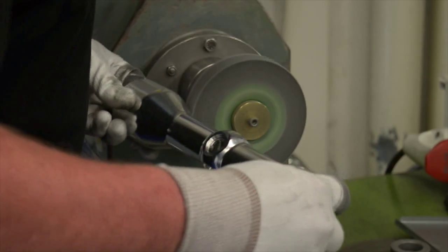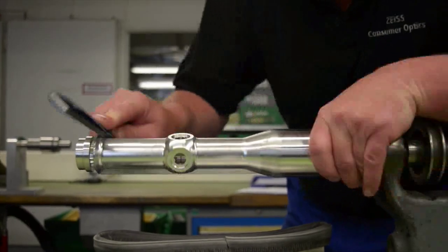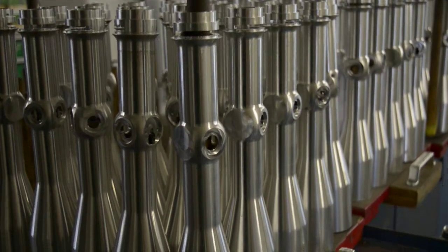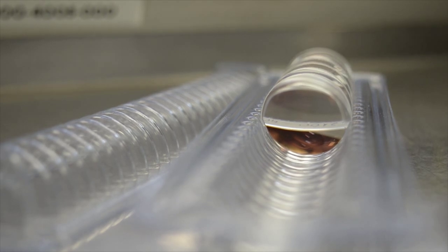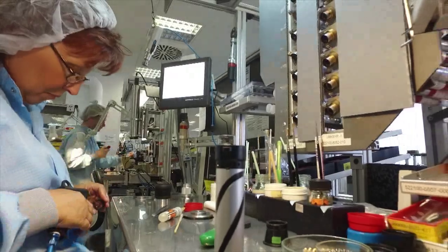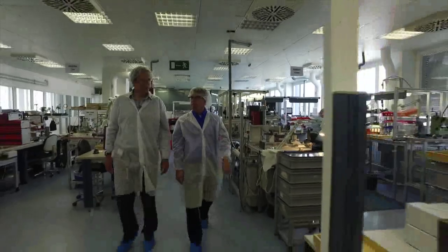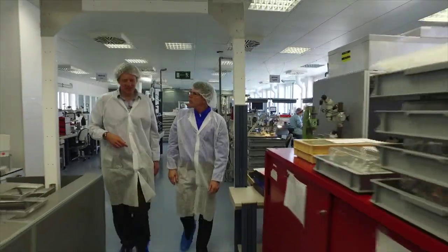The last time we were here at the Zeiss factory in Wetzlar, we were looking at the production of the Duralit rifle scope. That was 6 years ago. This time we're here to find out as much as they'll allow us about the finest red dot illuminated reticle in the industry. And again, that means funny clothing.